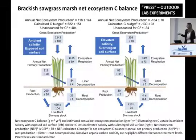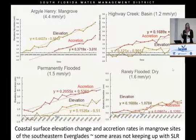The next phase of this is relating this information to actual change in soil elevation. We expect that that residual term is associated with the carbon that's being sequestered in the soils. So we're going to couple this work with an existing sediment elevation table network, so we can ultimately scale this to answer the large-scale questions that we hope to in the future.